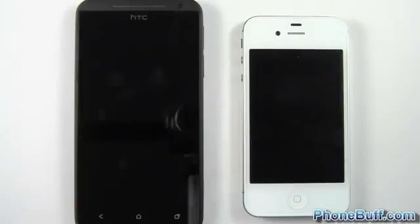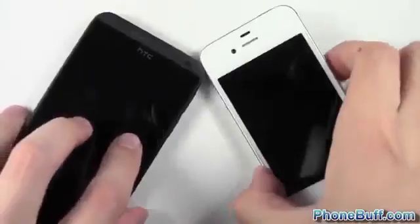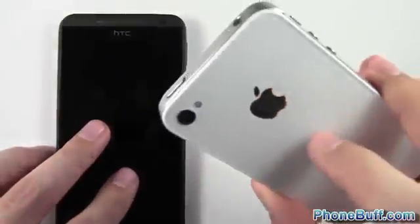Hey guys, Davey here from PhoneBuff.com, and in this video I have a comparison for all you Sprint users between the HTC Evo 4G LTE and the Sprint version of the Apple iPhone 4S. So I'm just going to be doing a speed comparison test here.